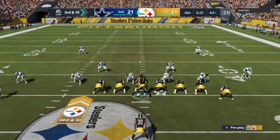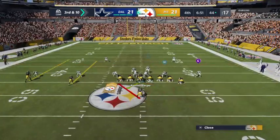Steelers on third down. They've hit two for four thus far. This is third and 10.